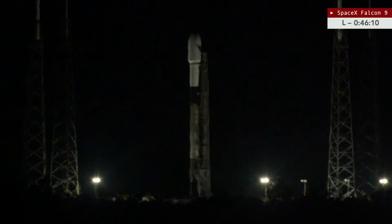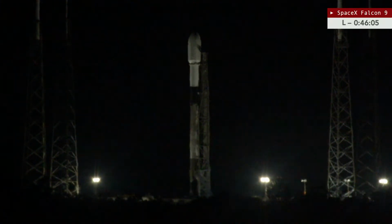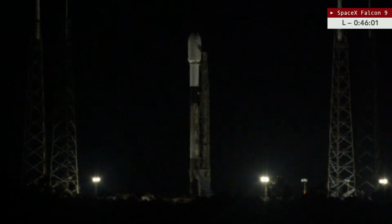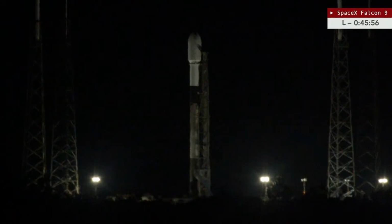We're about 11 minutes away from the start of propellant loading if SpaceX is going to target the opening of tonight's launch window. We haven't heard anything from SpaceX indicating otherwise, so right now we're about 46 minutes away from seeing this Falcon 9 rocket lift off from Pad 40.